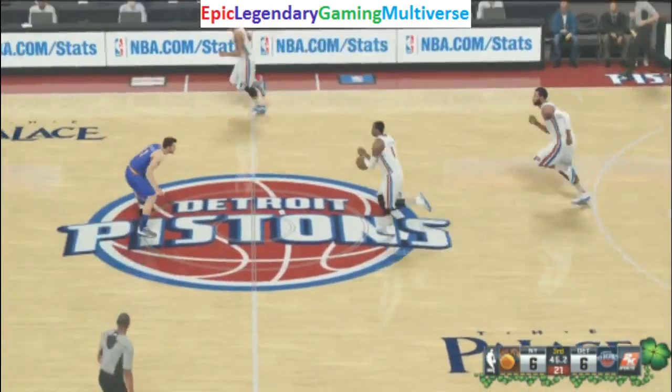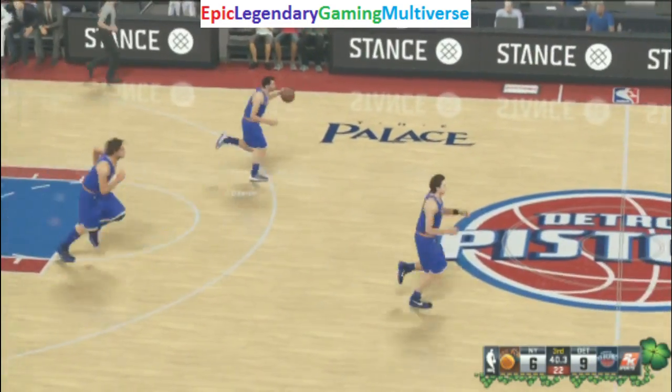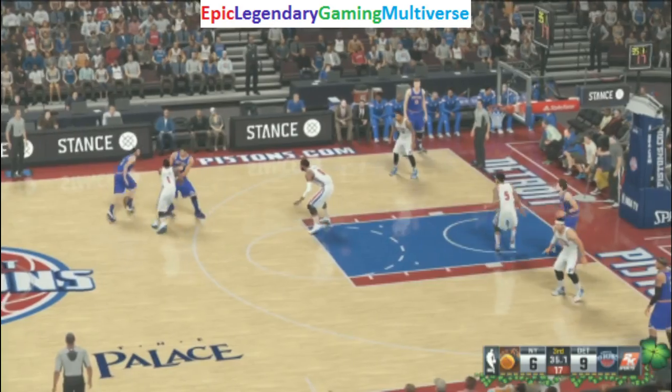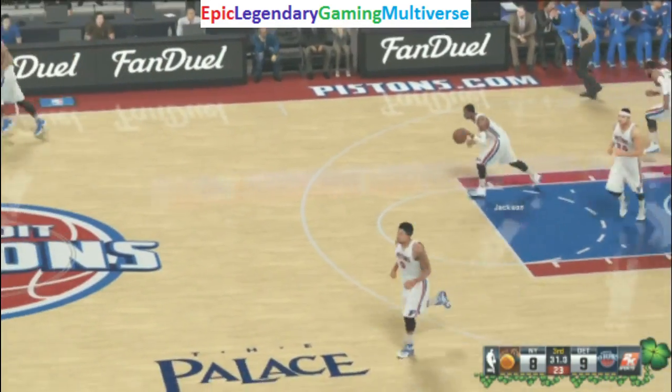That's a huge basket. Just taking advantage of the size mismatch and able to drain that mid-range jump shot. Real good basket. Superb assist there. Played the role of maestro on that one. And here's Calderon following Marcus Morris's 3. A room service dime by Jose Calderon.